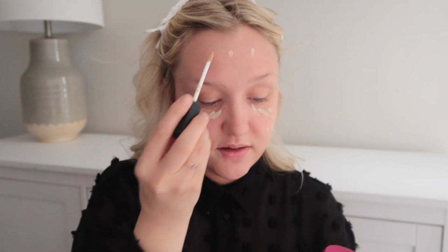Then I'm going to take my e.l.f. sponge. This is my favorite. I'm not a sponge person, but I love this, and I'm going to do about one pump. What I also do to lighten this up is I do it all underneath, and then this will help bring the lightness into this because it's a little bit too dark even with a tan. Then I'm just going to go in.